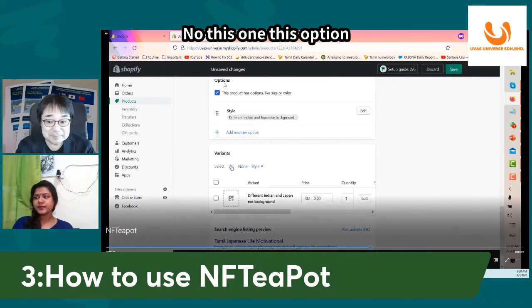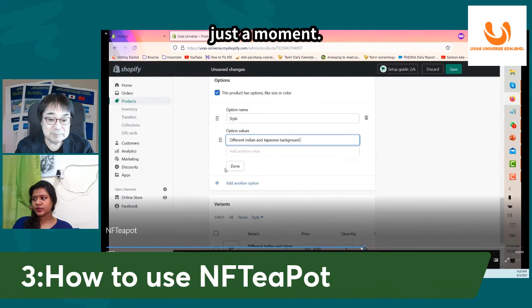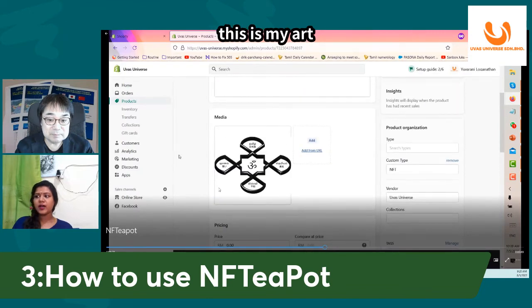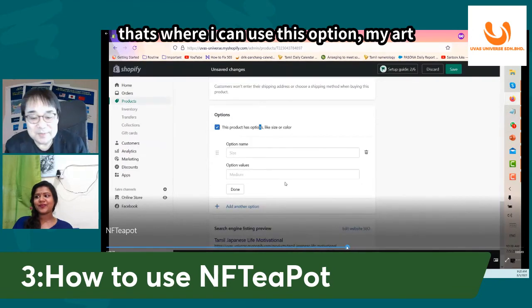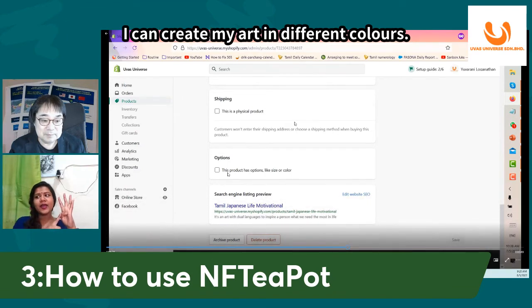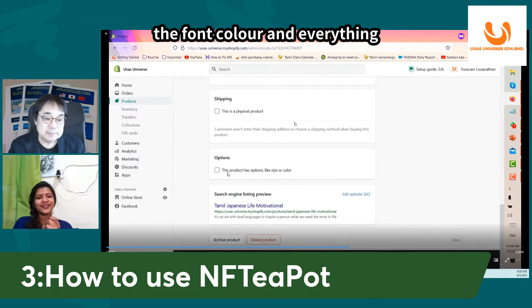No. This one, this option, for example. So this is my art. I just want to show you this. Just a moment. Okay, so this is my art. I can change the color, the background style. Background color. Yeah. So that's where I can use this option. So my art, I can create my art in different colors. You mean the background color, isn't it? Yes, the background, yeah, the font color and everything.